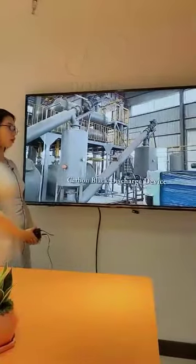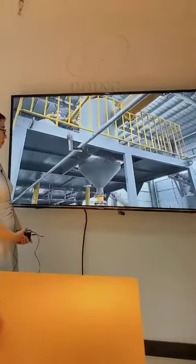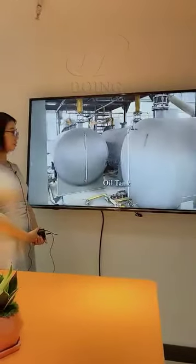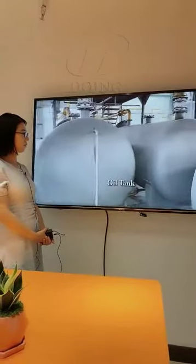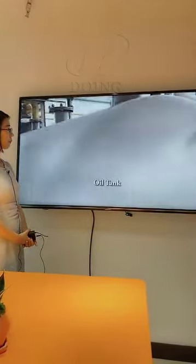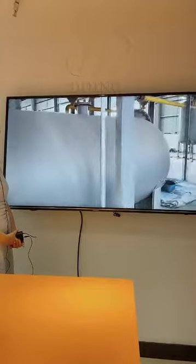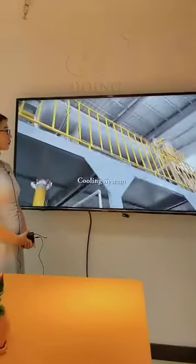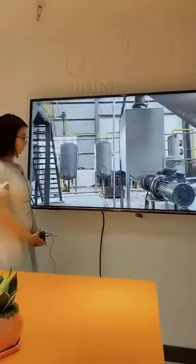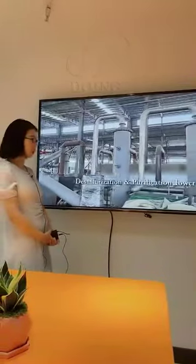This is a carbon black discharging device. Odor removal sensor. Oil tanks. Cooling system. Desulfurization and purification tower.